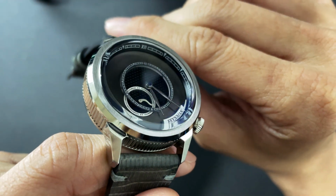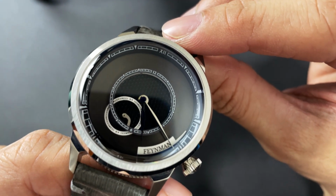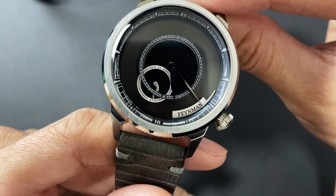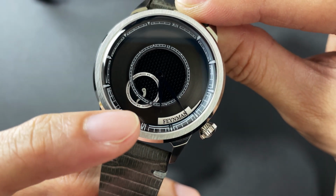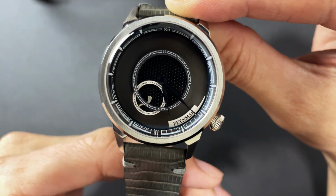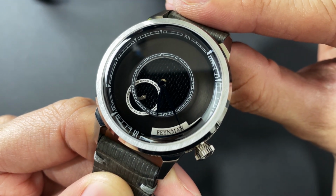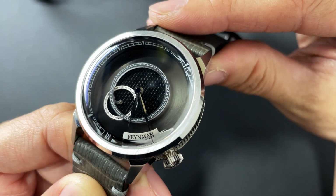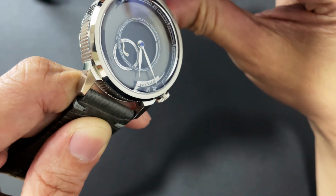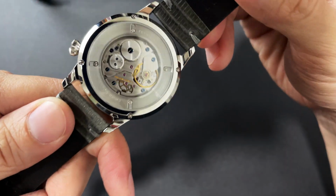Now, Feynman specifically chose to use 3 different languages for the 3 different rings, with the chapter ring featuring Roman numerals, the main inner ring featuring Arabic numerals, and the small seconds ring featuring Chinese characters which translate to 30 and 60 respectively. These Chinese characters are actually one of the features that my dad particularly likes about this watch, which is kind of ironic because he actually failed his Mandarin back in school. Finishing off the dial is a Feynman Timekeepers nameplate, which also appears to be painstakingly angled and crafted into a lizard motif.